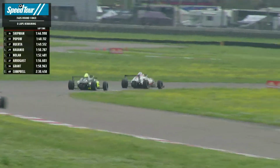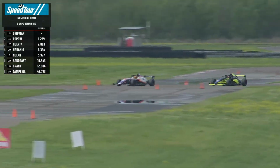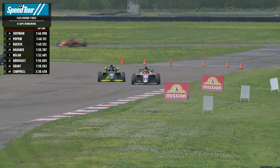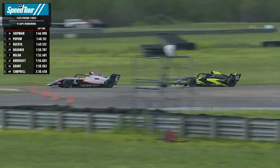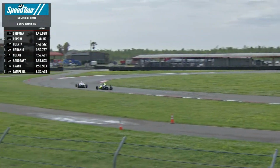The rhythm in the track, I really like this track through the S's. It just flows into each other, down into a big braking zone. So it's definitely a driver's track. That's where we are now, through those S's, trying to find the rhythm. And not all these corners are the same, too. They're all different through that. Oh, a little bit of a lock up there from Shipman. Different radiuses in all those corners.